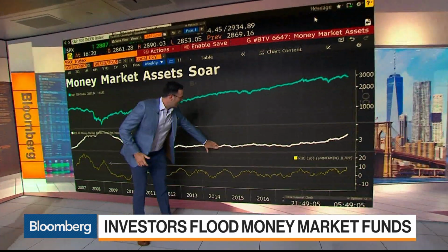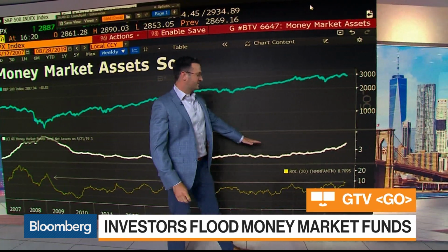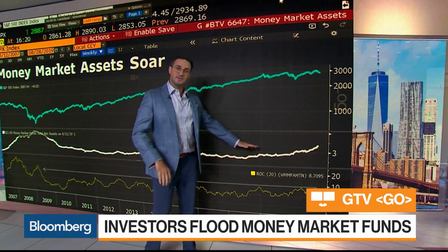So we have a chart over here looking at the S&P on the top panel, and I'll jump right over here to show you. We have assets in money market funds. And it's kind of been steady over the last few years, but over the last 18 months, this is when we really started to see the flow of money into these money market funds really start to accelerate.